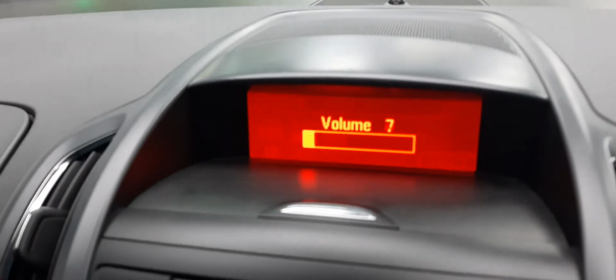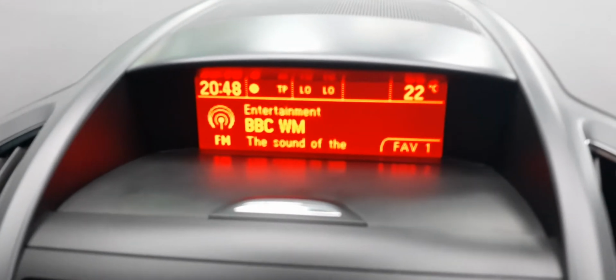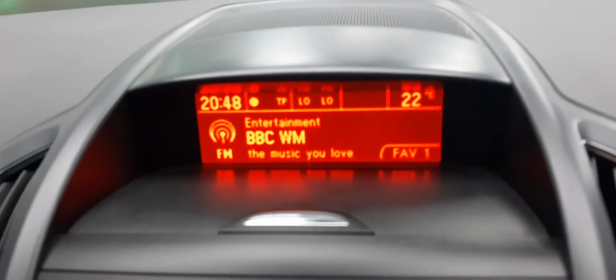It's in great nick. We'll put the key in, we'll whack it on. And tell you what we'll do, I'll click the radio and we go straight into our radio. Let me just turn it down there so we can have a chat. Actually, let's put it on one. As you can see, BBC, WM, entertainment. We've got our FM radio on there. You've got your clock, your temperature. It's all there you can conceivably need.